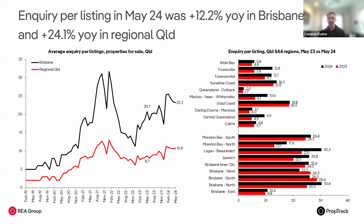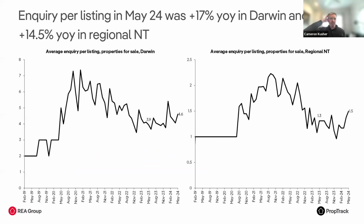Logan, Bowen Desert and Brisbane's northern suburbs are seeing the highest level of inquiry per listing. Regionally, not surprisingly, the Gold Coast and Sunshine Coast are seeing the highest level. But Townsville, you can see inquiries per listing have more than doubled over the past 12 months in that market. If we look in Northern Territory, obviously overall inquiry is quite a lot lower, but in Darwin, it's up 17% from a year ago. And in regional Northern Territory, it's up 14.5% from where it was a year ago. So again, more demand for property in the Northern Territory than what we were seeing 12 months ago.